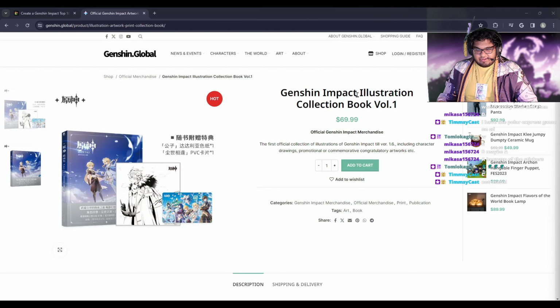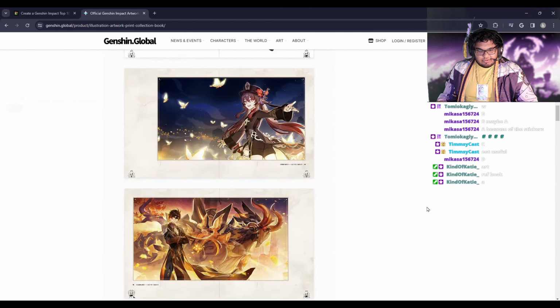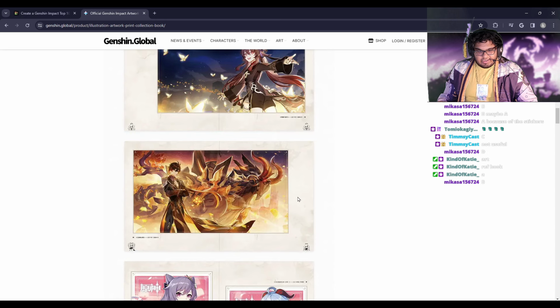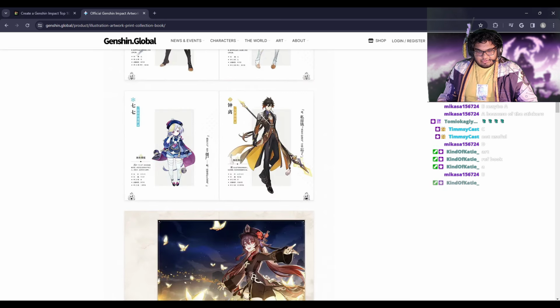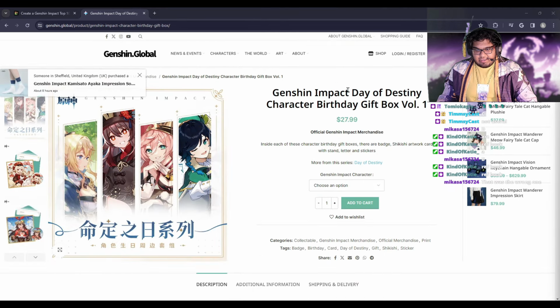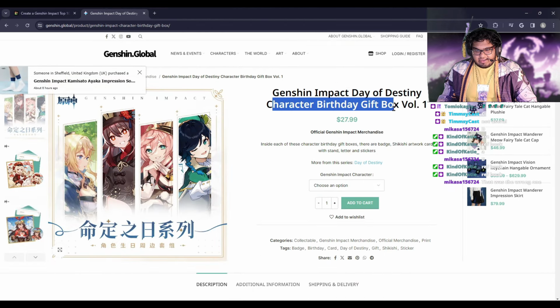Genshin Impact Illustration Collectible Book. So what? You just get different illustrations? You get little scenes of every character, I guess. Gives you a little description of the character in Japanese. I would put it in B. I'm fine with B.